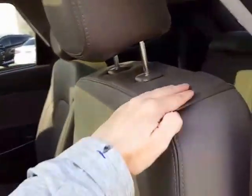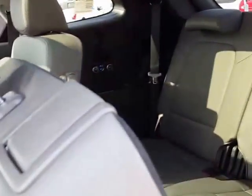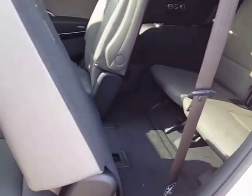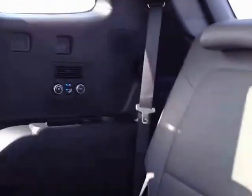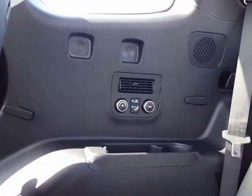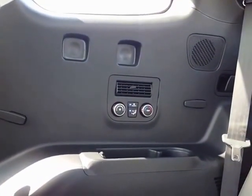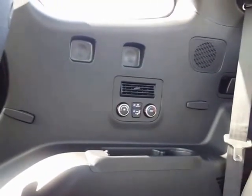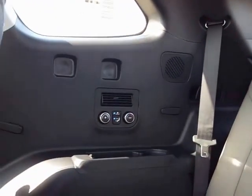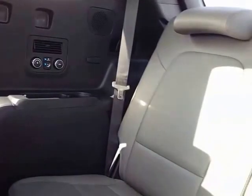Then to get into the third row, and this is a little challenging for me to do while holding the phone, this seat tilts and slides forward. I do have the driver's seat pretty far back. Easy access into the third row. Here in the third row, way over on the passenger side, you have rear climate controls. There are also charging ports. So this is a great feature for the person or the people in the third row.